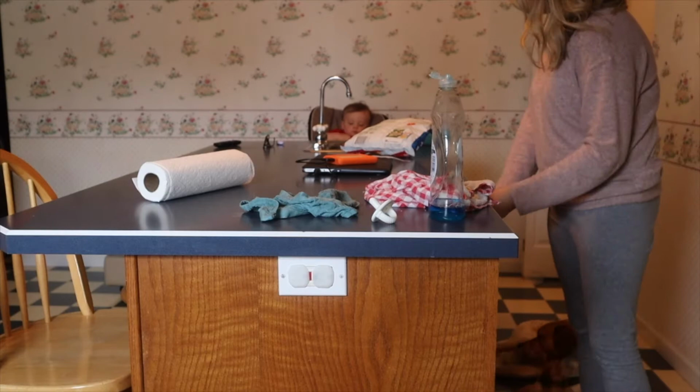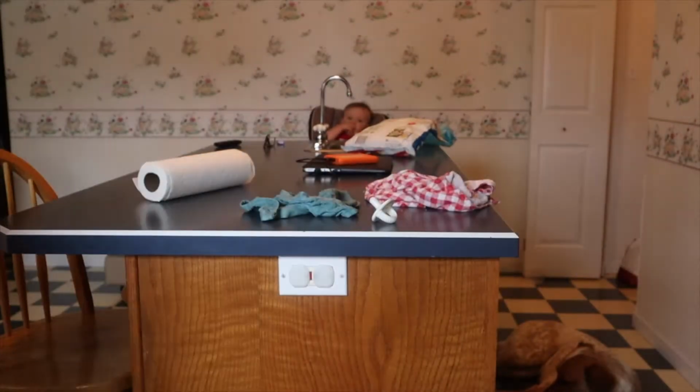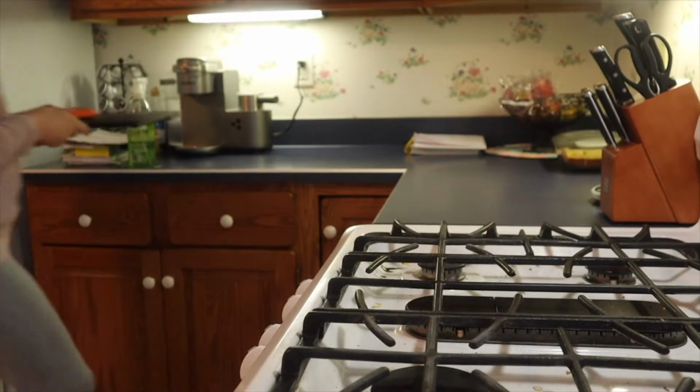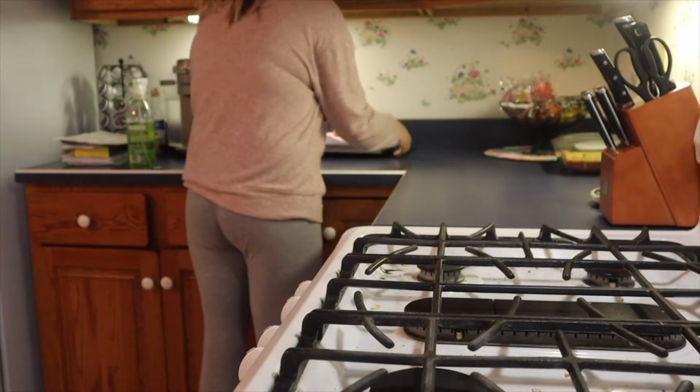So as you can see, Jack is awake and I'm still cleaning. On this particular day, he was cutting his second molar and was just not napping well, so I ended up stopping early and picking back up during snack time. That happens, it's mom life, but I just kind of go with it.